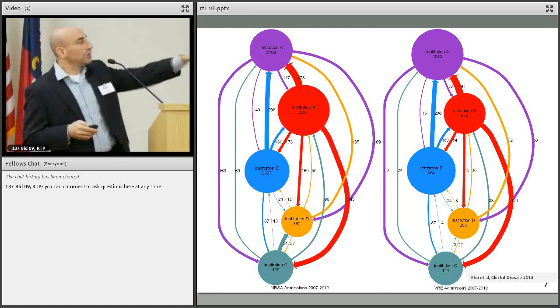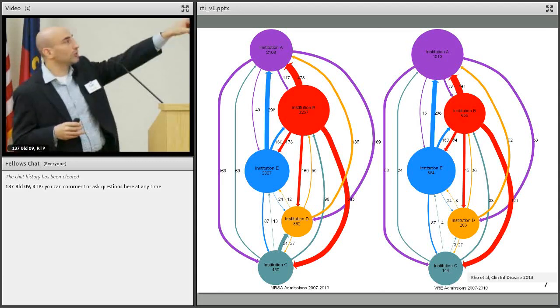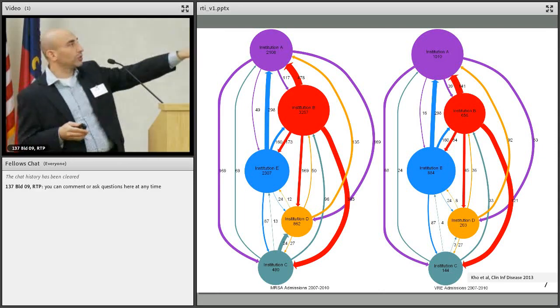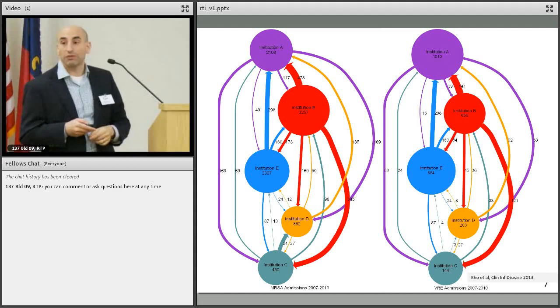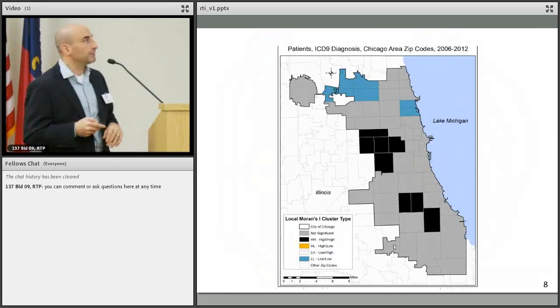Okay, so this was from a paper that Abel Coe, a collaborator of mine up at Northwestern, published a couple years ago, because these were institutions that were in the Indiana region. And so what you see here were two different types of populations. The ones on the left were MRSA admissions, and the other ones were VRE admissions. So this type of movement is happening.